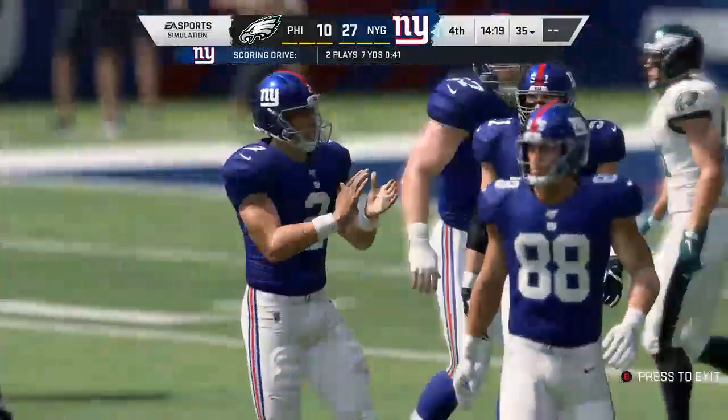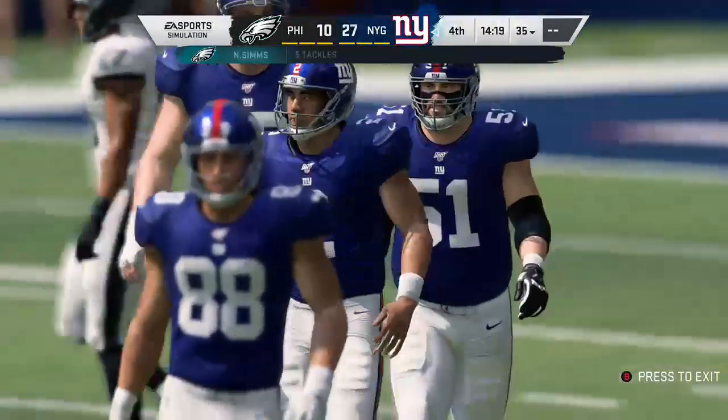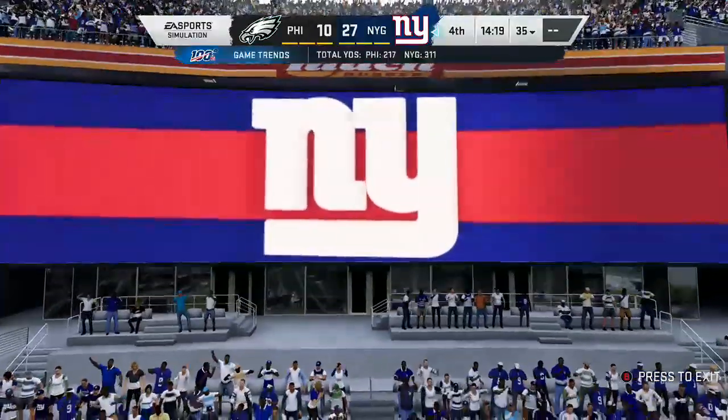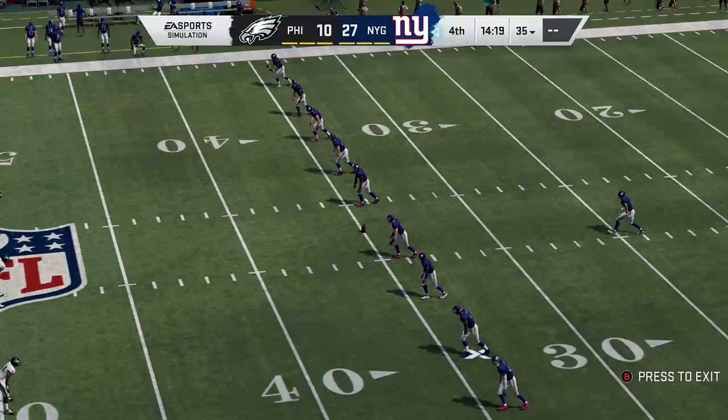Rosas good with the extra point, and that'll make this a 3-score game now. The lead moves to 17. They had the short field, and they made quick work of it. Just 2 plays to get into the end zone.